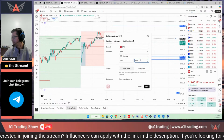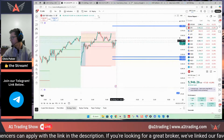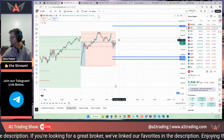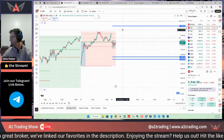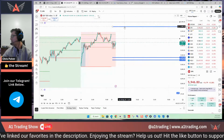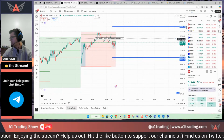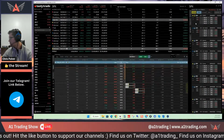So 5955. See if we can make just a fresh intraday high off the open versus staying in this chop fest. So hopefully a run to like 5955. I've got a nice level at 5970. I'm looking to see if we can have a directional run today towards 6,000. I also don't have to set a take profit on this. I might just go after a slightly bigger winner.